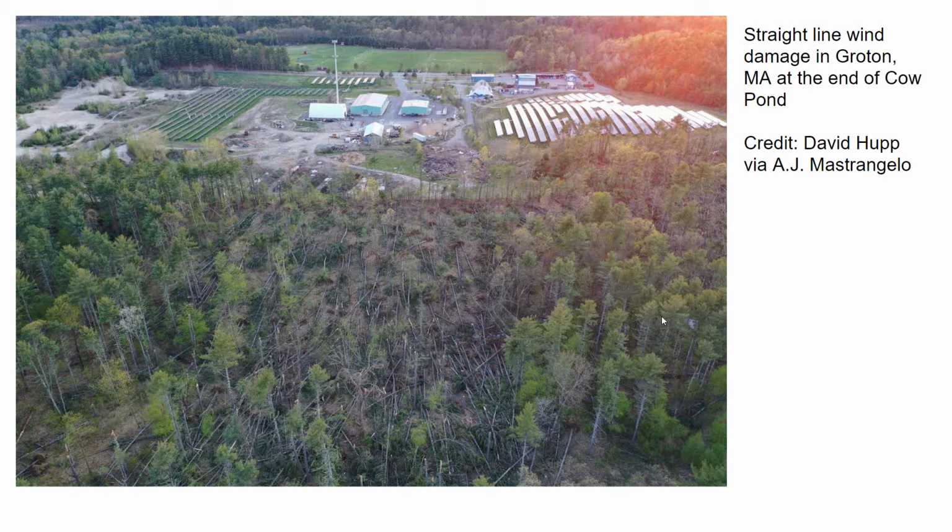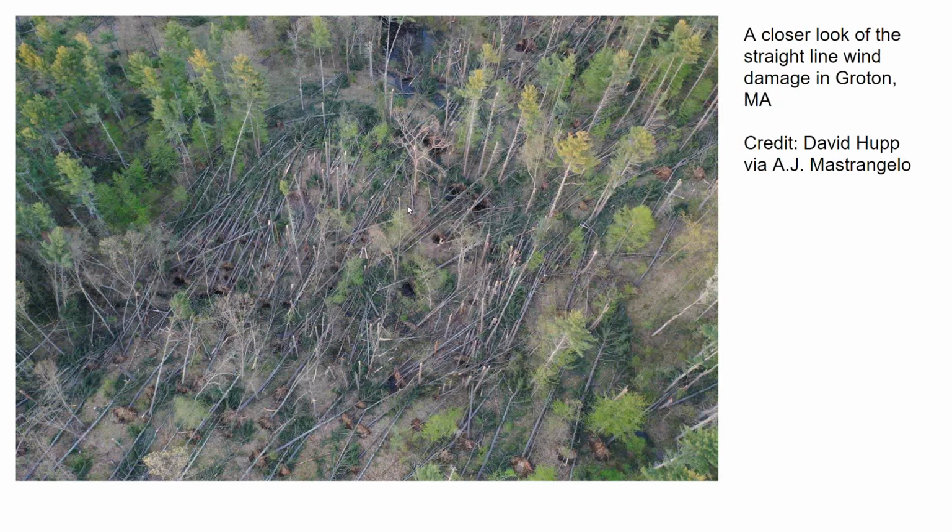So here's a drone shot of some of the straight line wind damage that occurred in Groton, Mass, towards the end of Cow Pond. And one thing to note when you're looking at this image is that all these trees are pushed straight down. They're spreading out a bit, and they're not converging in on a location. The trees are fanning out with the wind that was going through. And then here's another, closer image from a drone of the straight line wind damage in Groton. And again, you can still see the trees spreading out when the winds have gone through the area.